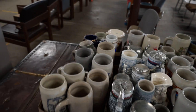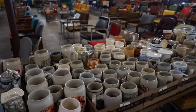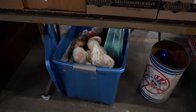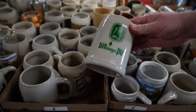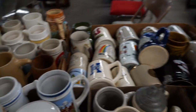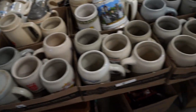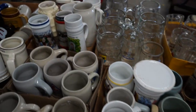Here's the Steins. Do you collect Steins? I know one of our patrons is a Stein collector. I hope he buys some of these. There is everything. All the different beer manufacturers, Bitburger Pils. I think somebody was stationed in Germany for quite a while and acquired a lot. Schwabenbräu. After a hot day at the office, nice ice cold Schwabenbräu.